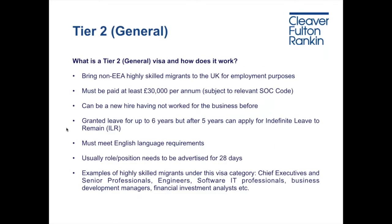We will now look to focus on a very important visa category for employers in Northern Ireland and in the UK, the Tier 2 General Visa category. This allows non-EEA, highly skilled migrants to come to the UK for employment purposes. One of the main areas of consideration for any business in Northern Ireland is to consider the need to pay £30,000 per annum in accordance with the role that is to be offered.